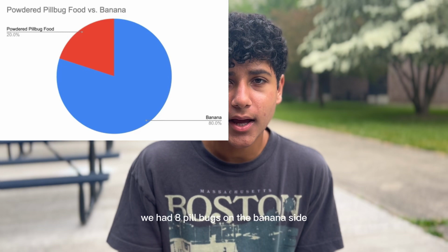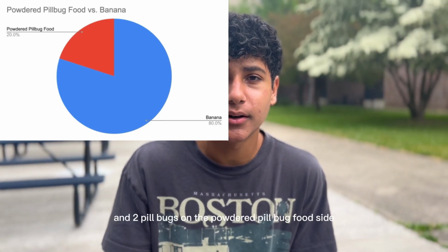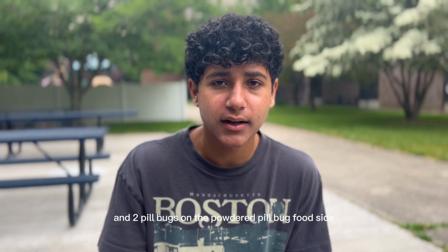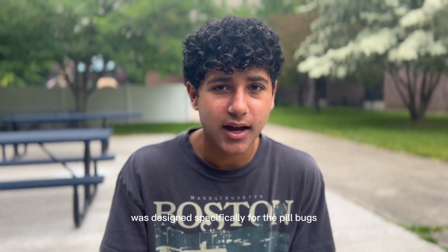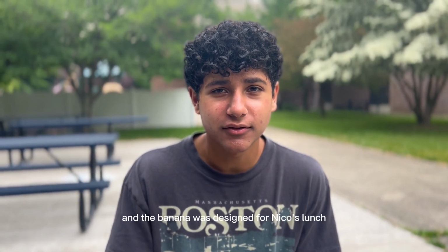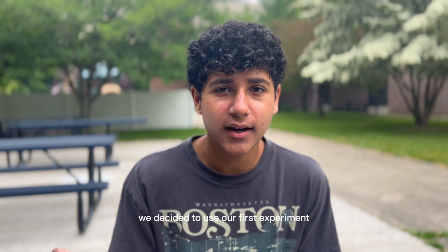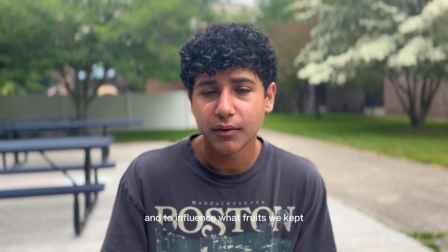What we found, as you can see in the chart right here, we had 8 pill bugs on the banana side and 2 pill bugs on the powdered pill bug food side. Now this was interesting because the powdered pill bug food was designed specifically for the pill bugs, and the banana was designed for Nico's lunch. We decided to use our first experiment to help run the rest of our experiments and to influence what fruits we kept in the rest of the container.